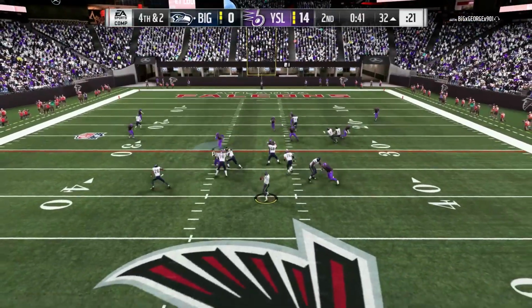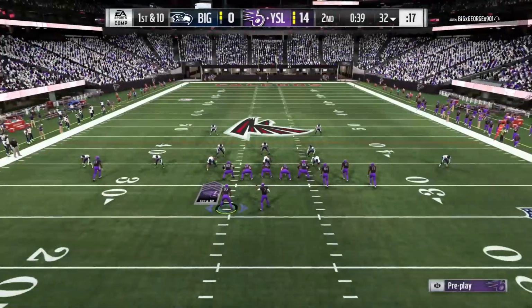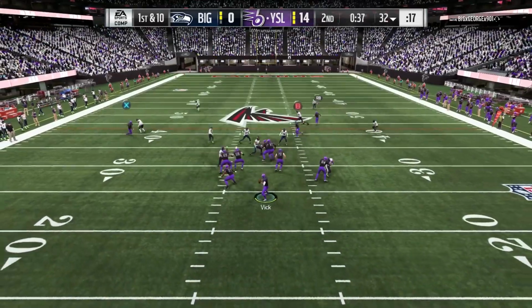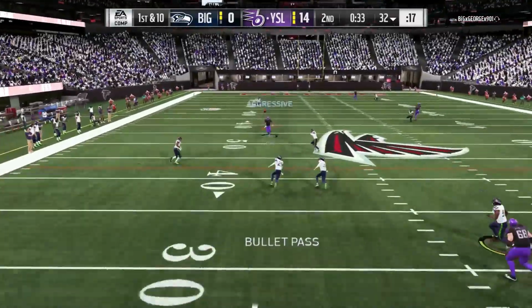So it is 4th and 2, and Big George has to convert. He is looking at all of his options, and he gets hit as he was throwing the ball by Jevon Kearse. Jevon Kearse is an extremely good defensive end. Same with Jason Taylor. I really recommend that you pick them up.